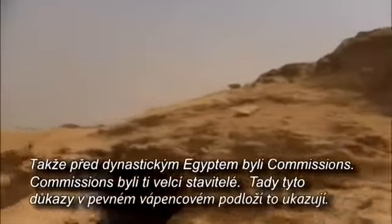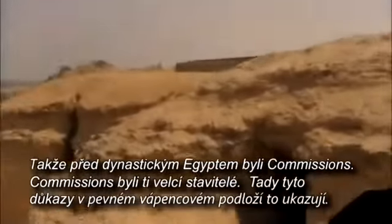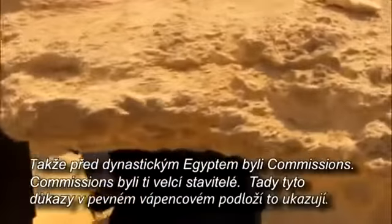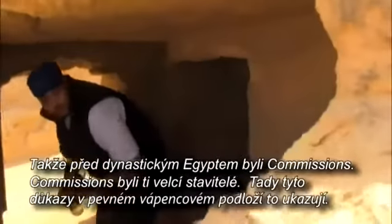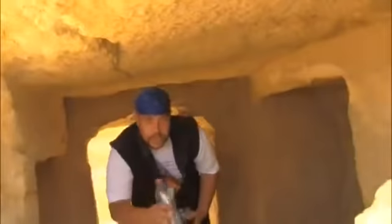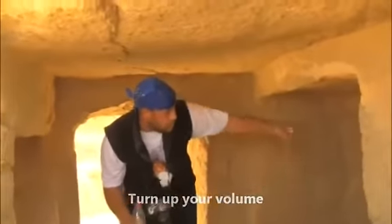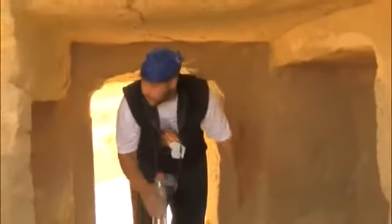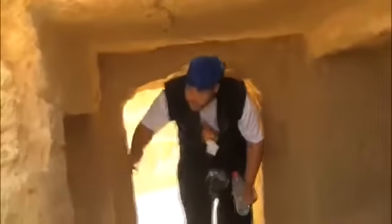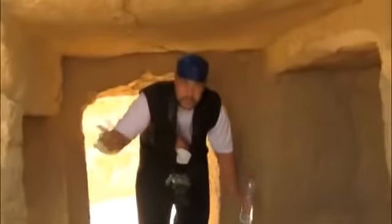So prior to the dynastic Egyptians were the Kemetians, and the Kemetians were the great builders, evidenced here by being able to hew into the solid living limestone. You can see here how this resonance chamber works. This is the well where the sound of the water was coming from, and in front of it would be the false door. So the false door used to interact in that chamber with the sound.